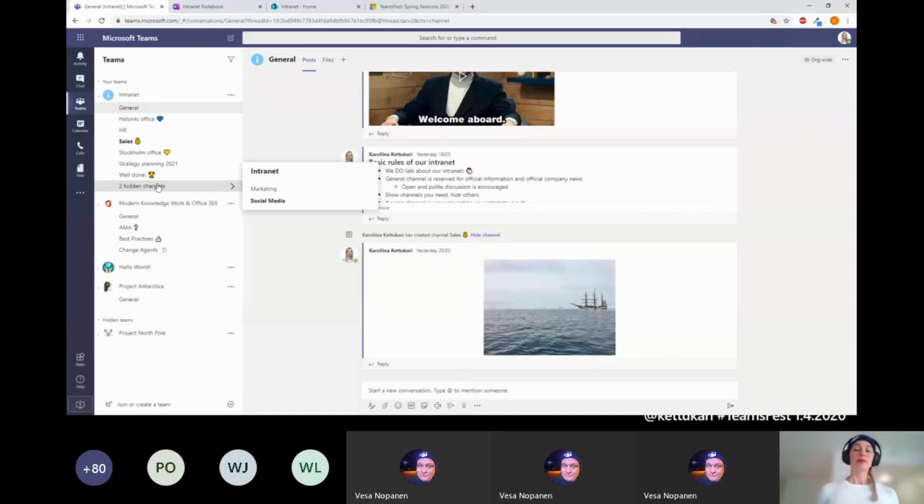So in this case, the channels were the same as the sections in the intranet, or the metadata in the intranet use. So we have, for example, HR, marketing, sales, so departments. Then we also have social media. So you can, for example, build using Teams connectors or using Power Automate flows that bring, for example, Twitter feeds to your intranet, or if you have some kind of RSS newsfeed you want to implement here, it's totally doable with the connectors.